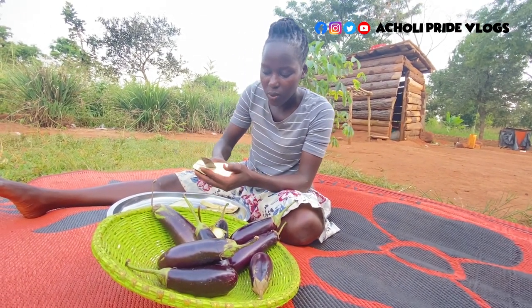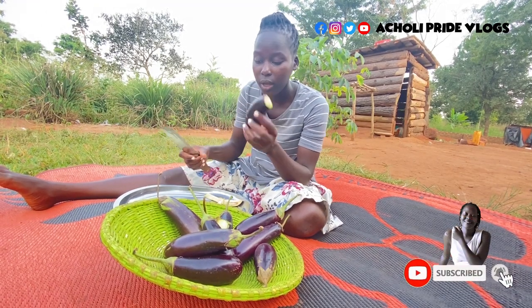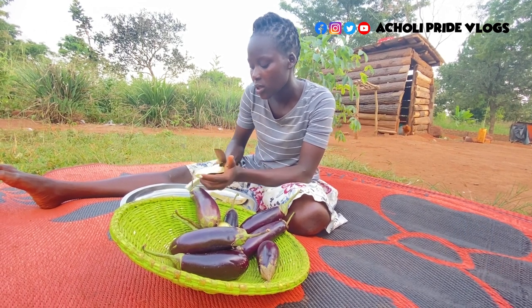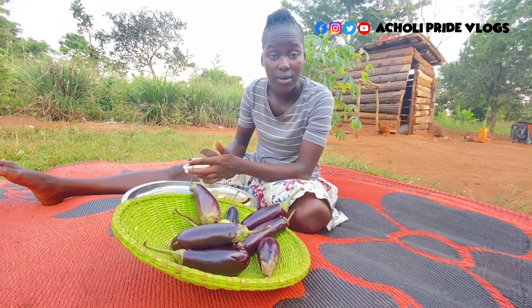So as for this one here, first of all, we cut them. They cannot be preserved like this. They will go bad, of course. So we slice them into pieces. As you can see, I'm doing.